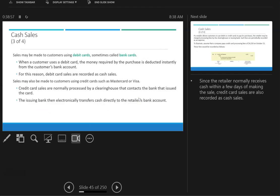Sales may be made to customers using debit cards, such as bank cards. When a customer uses a debit card, the money required by the purchase is deducted instantly from the customer's bank account. We do record debit card sales as cash sales because they get that money fairly quickly. Sales may also be made to customers using credit cards. Credit card sales are normally processed by a clearinghouse that contacts the bank that issued the card. The issuing bank then electronically transfers cash directly to the retailer's bank account.